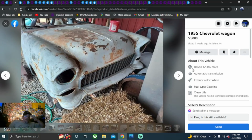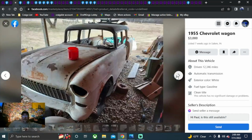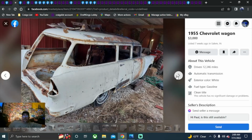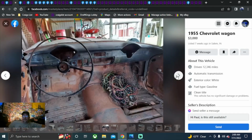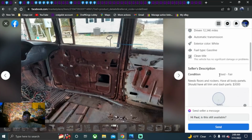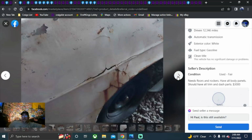On to another one. This is going to be posted 7 weeks ago in Indiana. It's going to be on Facebook Marketplace. 1955 Chevrolet wagon. I might have believed that we showed this on the last 55 search. So if so, he's still got it. Clean title. Needs floors and rockers. Have all the body panels. Should have all the trim and the dash parts. $3 grand for this car.